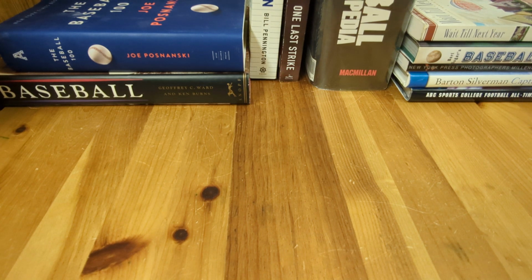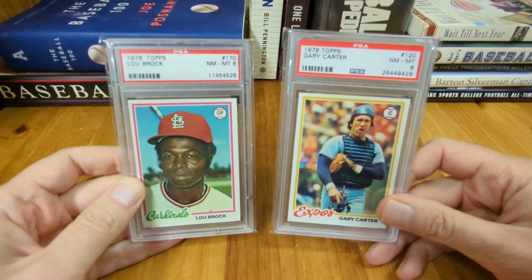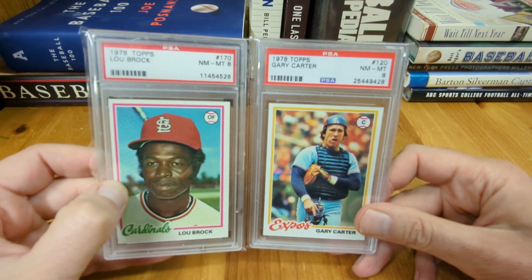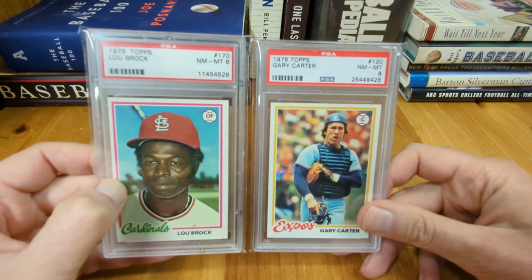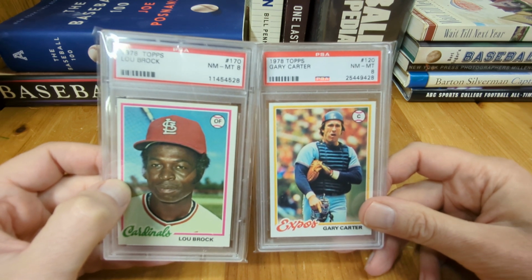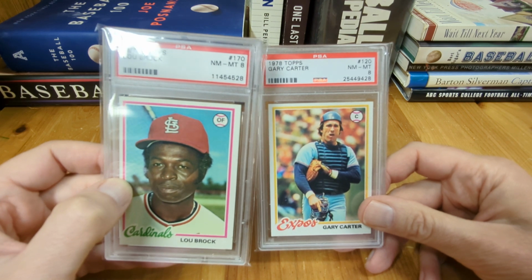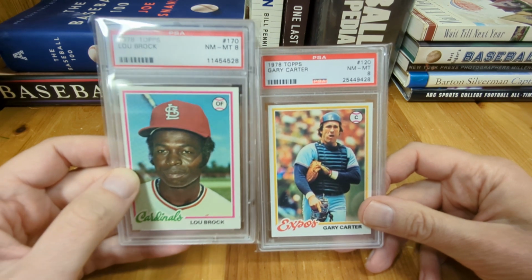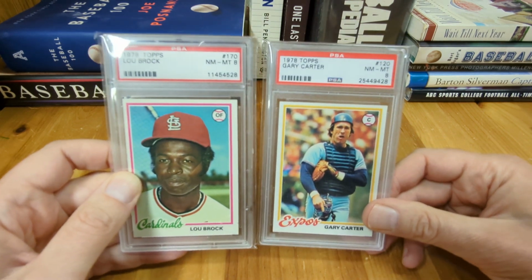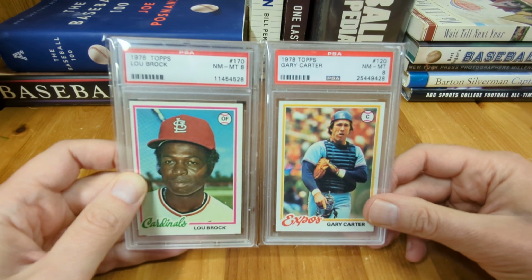'78 Topps Hall of Fame run. Got Gary Carter and Lou Brock, both in 8s. So I'm keeping the 8 streak going, but it's getting close where I'm looking at a couple that I'm just not finding in 8s at a price I'm willing to pay. And so I might finally jump at a couple of 7s coming up pretty soon, which would be my first ones in this run. I think I have 20 now in all, so a little over a third of the way there.